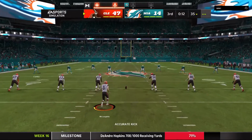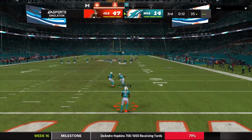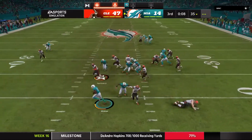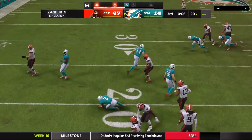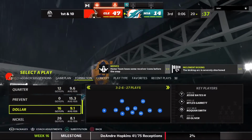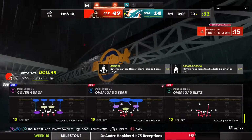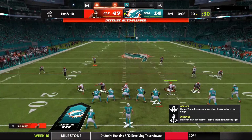Following the touchdown, here's McLaughlin to kick off. Taking it about the 1. And his guys will get the football right at the 20-yard line. The Dolphins at the line ready for their next drive.